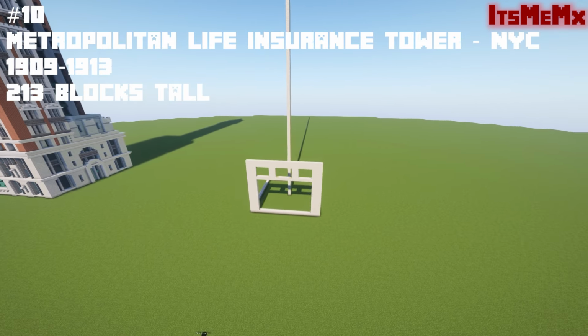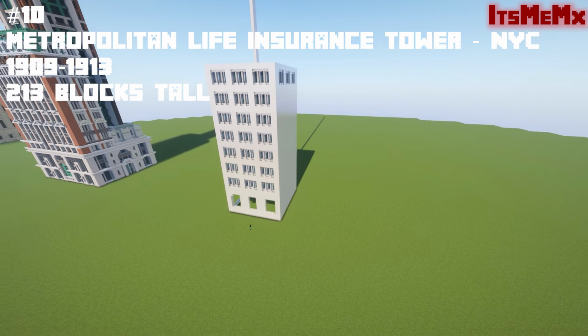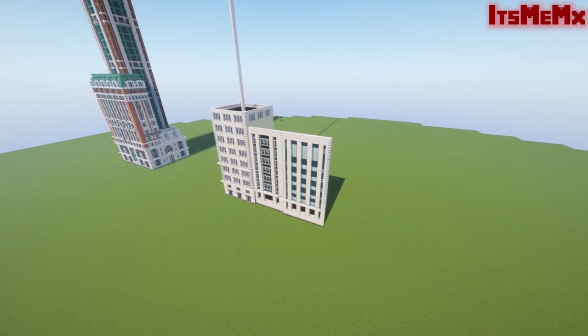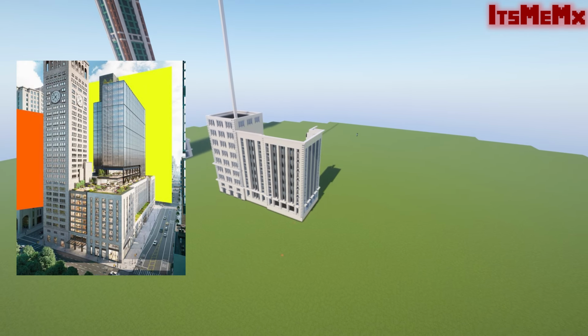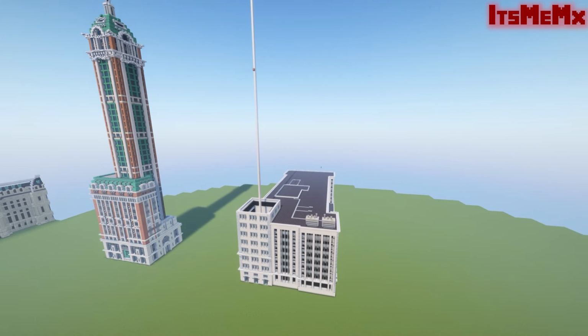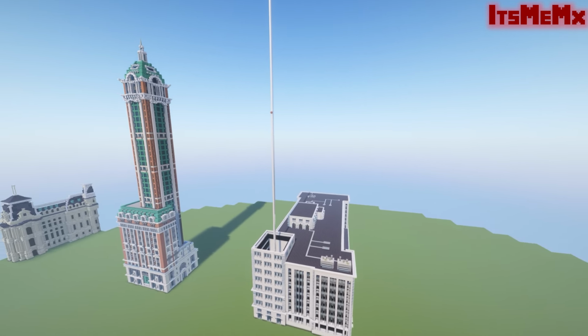Now we have the Metropolitan Life Insurance Tower in New York City. Sitting at 213 blocks tall, this building actually has an addition planned for the top of it for office space. Let me know what you think about this. Me personally, I don't really have an opinion about it yet, but I do think it looks pretty interesting.